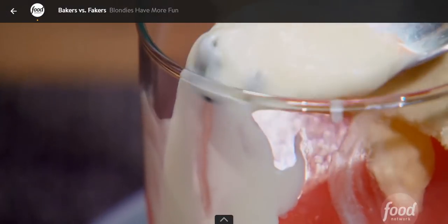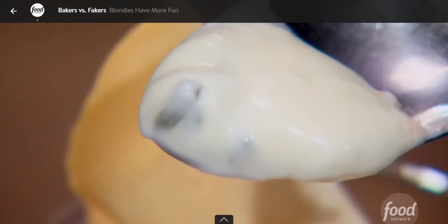I did get these kind of weird stringy pieces of shiso. Had you put a lot more shiso in and infused it and then strained it out, it would have given the flavor. I think infusion is the key.